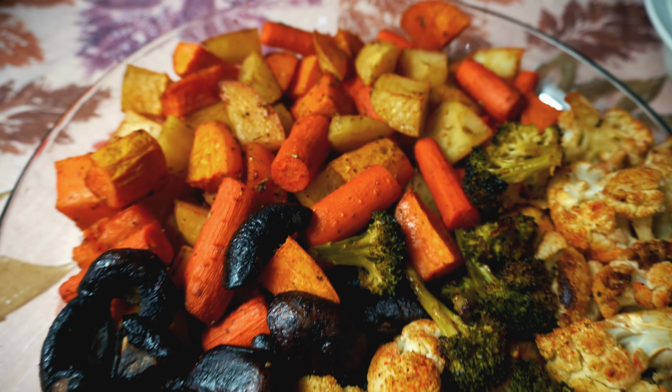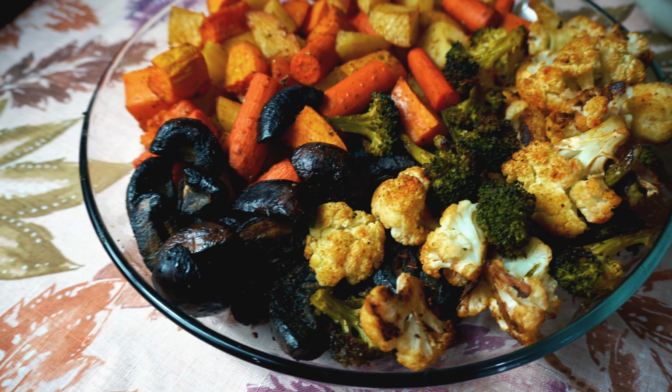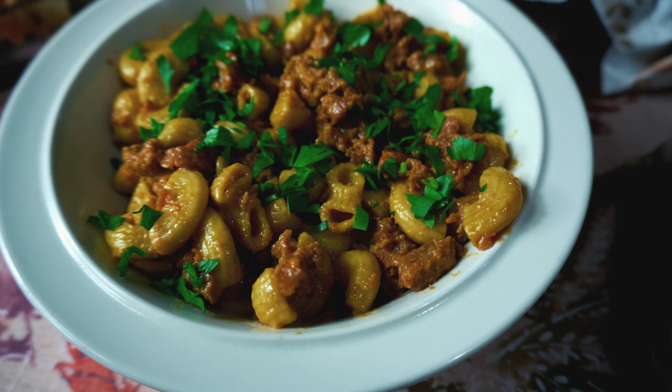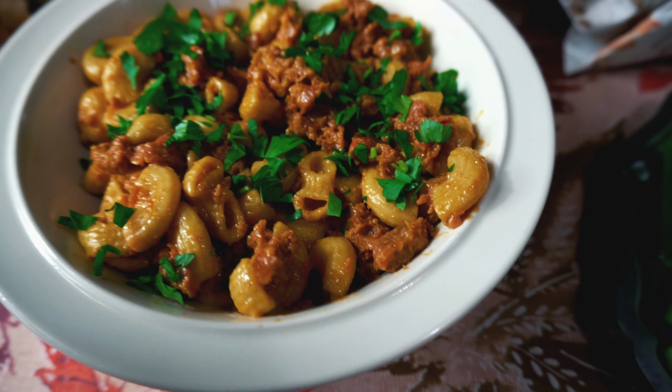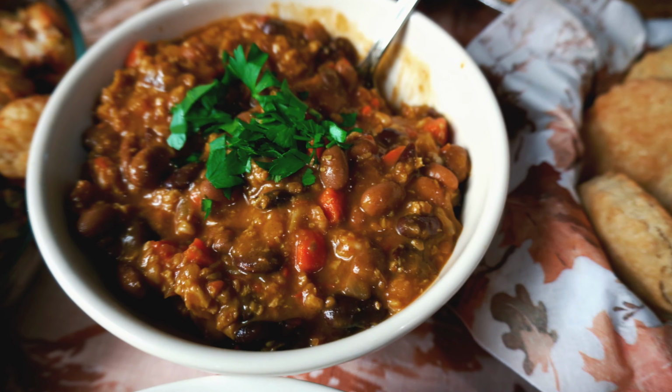All right, guys, check it out. The moment you and I have been waiting for. Got the roasted veggies right here looking absolutely delicious. Got the cheesy bacon mac from Upton's Naturals right here. It's the mac and cheese. I also added some of that hot Italian Beyond sausage to it. Got the chili that also has the Beyond sausage in there, a bunch of beans and veggies.